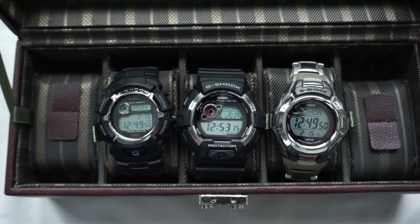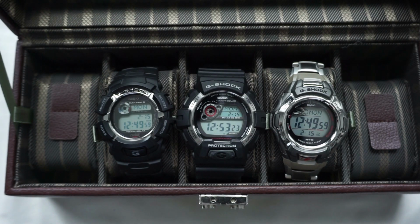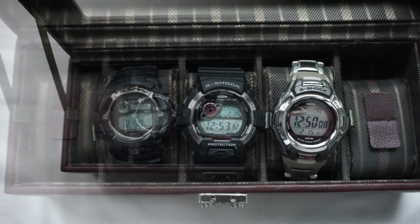So what do all 3 of these watches have in common? They are all solar powered. I will say that only the 2310 and the M900 have the atomic timekeeping, but for me that's not a big deal. With or without atomic timekeeping, they're all reliable enough for everyday use.